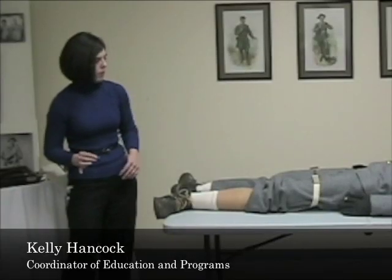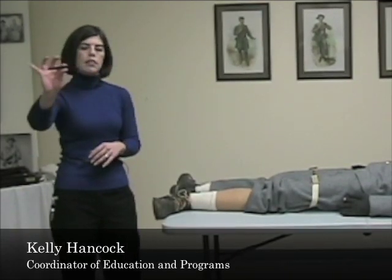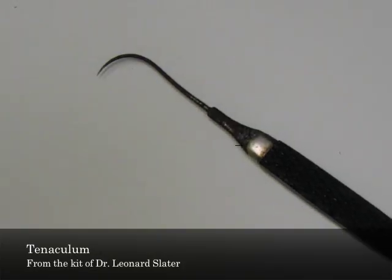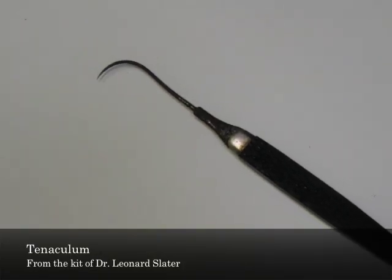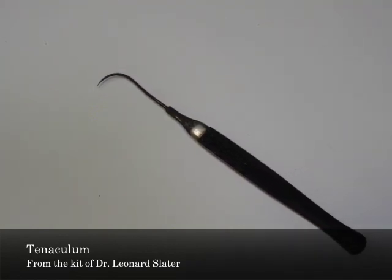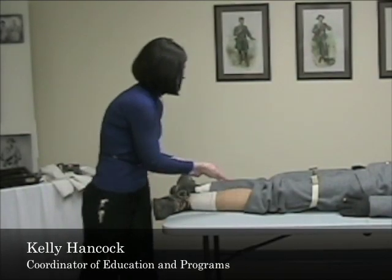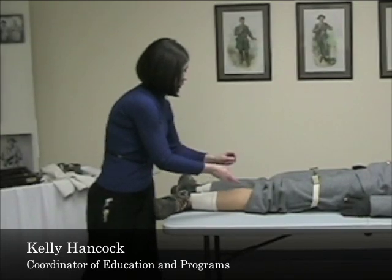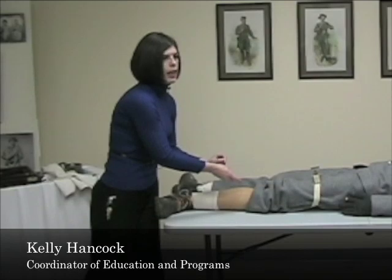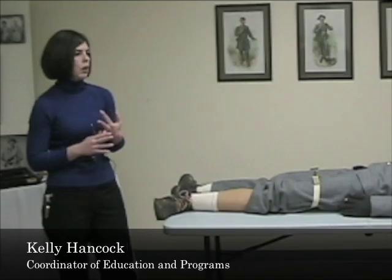After the leg has been severed, after that bone has been cut, the surgeon would take this device, a tenaculum, and use this to grab a hold of arteries and blood vessels. And they're elastic, they tend to retract and go back into the body. The tenaculum was used to hook those vessels, pull them out, and then the surgeon would ligate them or tie them off using either silk thread or horsehair.